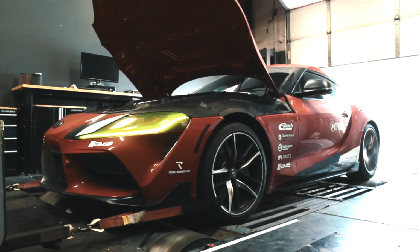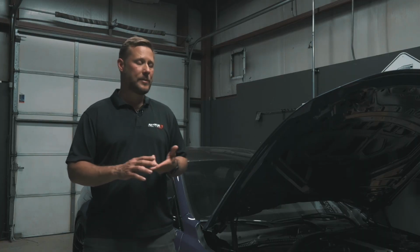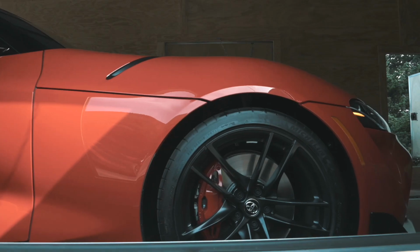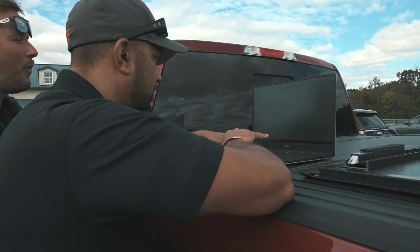Now, it's not every single ECU, but like I said, most ECUs, especially Bosch and Siemens that are torque-based engine management, it is pretty critical. Actually very critical that you get a good tune to go with your good parts.